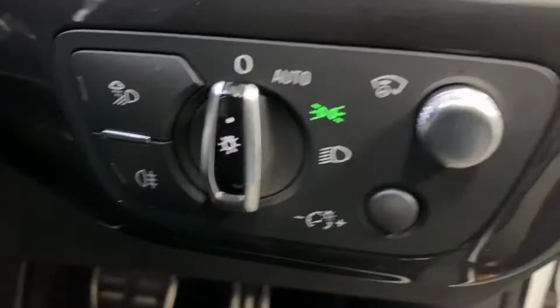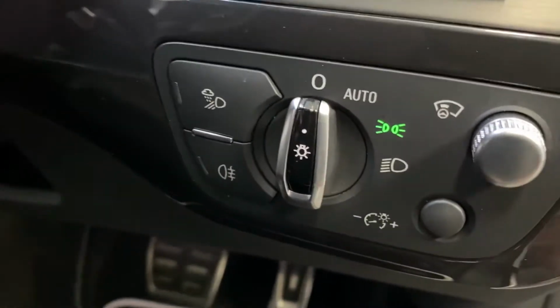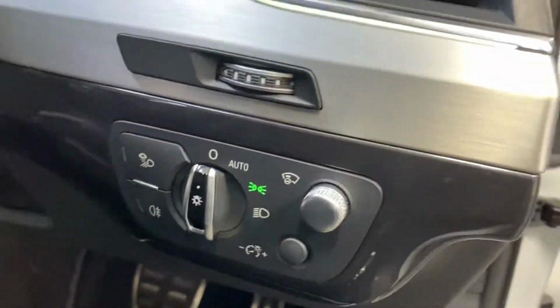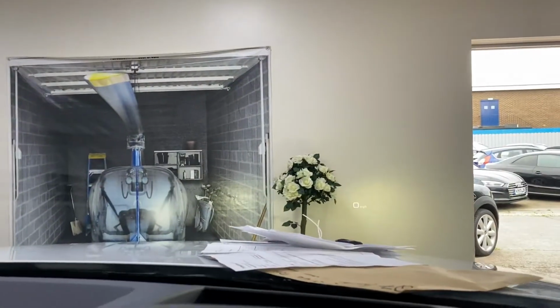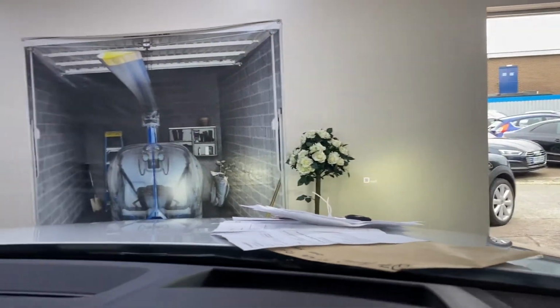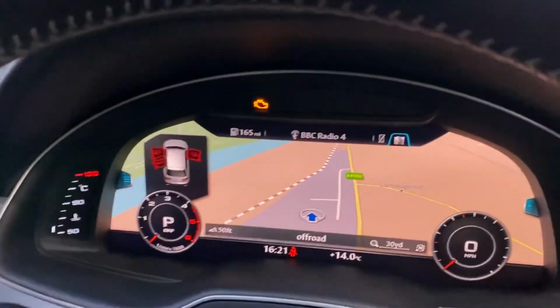And this car's also got heads-up display, which is that one there. So you can see the speed or the direction you're going in for the sat nav. It all displays on the dash there. You won't be able to see it here. Virtual cockpit, they say.